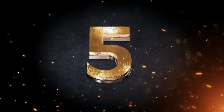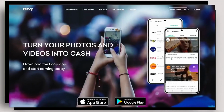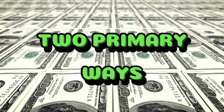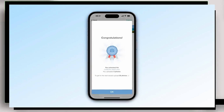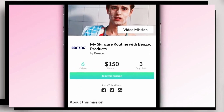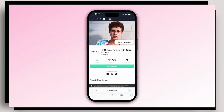Side Hustle 5. FOP is an app that enables anyone to monetize their photos and videos, all captured from their mobile phones. You don't need to be a professional photographer. There are two primary ways to earn through this app: uploading your best photos to your profile and earning around $5 per photo if a business decides to use them, or participating in missions set by brands. For instance, a skincare brand might request photos of you using their products and pay for the selected ones.